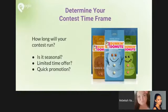Nice. Well, I think it's pretty simple too, to determine what your contest time frame is going to be, and really understand what your goals are for that. So it goes back to the beginning of what you're trying to achieve, and then determining, is it going to be seasonal? Is it a limited time offer? Are you creating that sense of urgency like Dunkin' Donuts does so well every single year? They've got these special flavors that come out, and they do contests and all kinds of promotions around that. So that definitely runs right back to what are you trying to achieve with this contest, and what is the idea behind this promotion, correct?